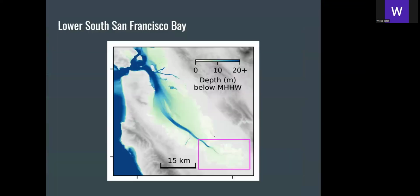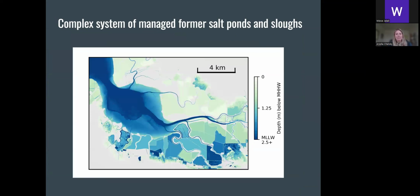So just to orient people, this is a map of the South and Lower South San Francisco Bay. I think most people joining are familiar with San Francisco Bay, but this is the Golden Gate here. It's where the Bay Bridge is. And for this talk, I'm going to be entirely focusing on the Lower South Bay in this pink box. And it's a really complex system, as you can see from the bathymetry. And Dave touched on this as well in the intro, but there's a lot going on in the Lower South Bay. So there's this network of shallow sloughs. There are managed former salt ponds that are in the process of being restored.